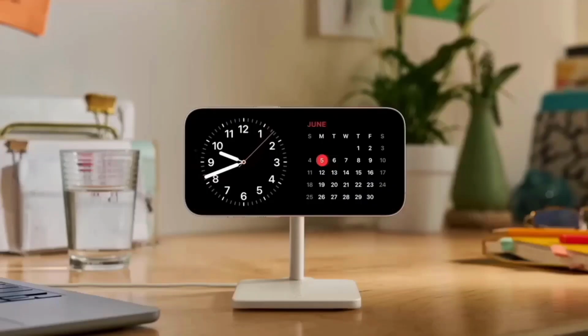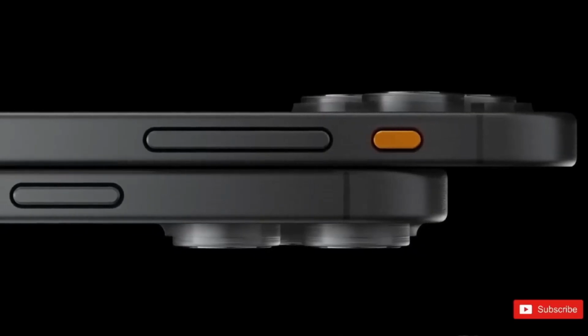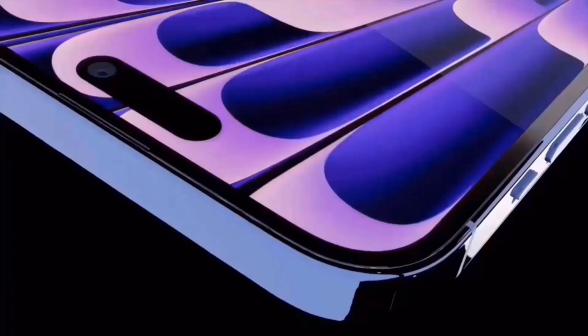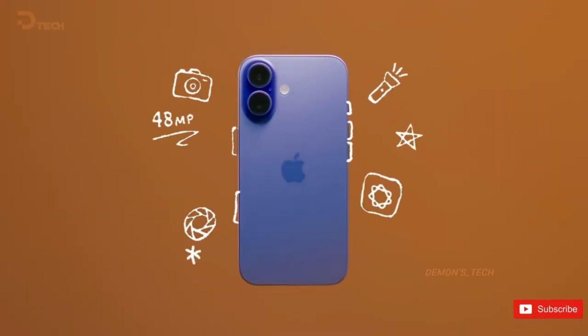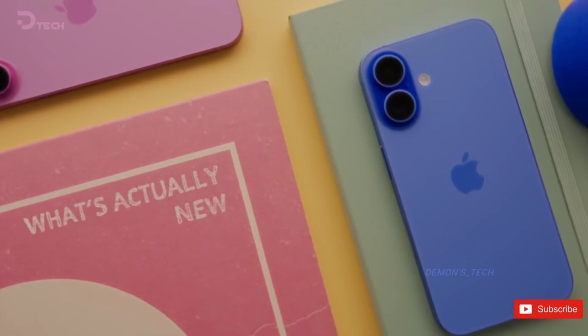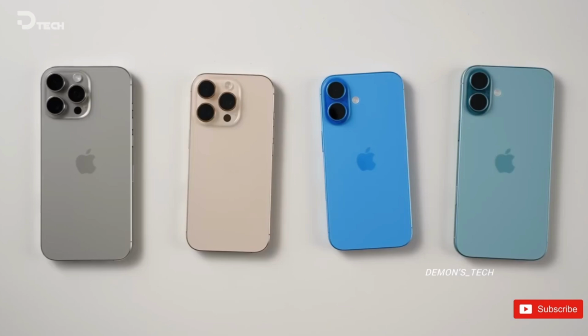Only a few months remain before the release of the iPhone 17 Pro and Pro Max, and naturally, many are already wondering, what's new this time? Is it going to be a big enough improvement over the 16 Pro series, or is it just the same thing under a different moniker? Let's examine what to anticipate and if it makes sense to wait a little while longer before upgrading.